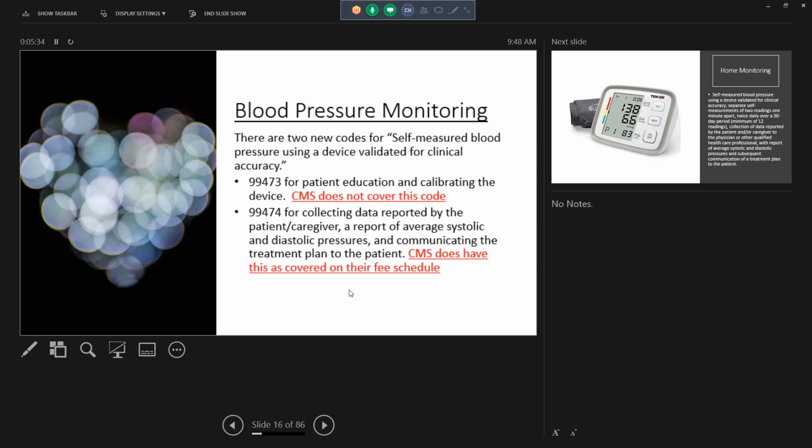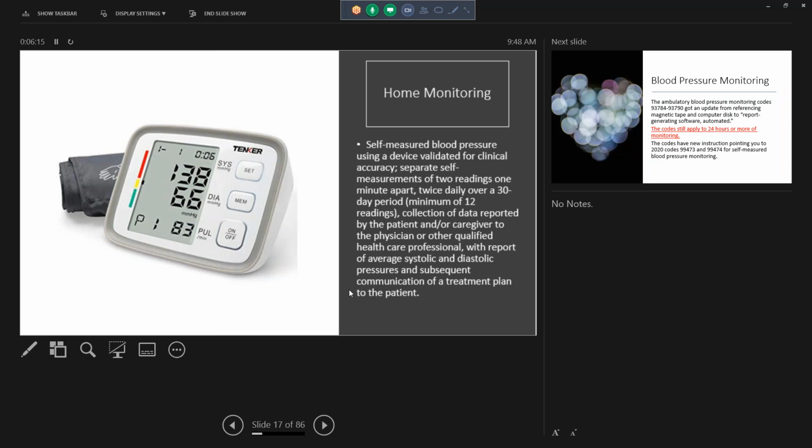But no way. Nobody's going to. It's a new code. There's two codes for blood pressure monitoring. 99473 is for patient education and calibrating the device. First of all, we don't know what the devices are. But 99474 is for collecting blood pressure data by a patient. And we're going to send the average systolic and diastolic pressures to the physician or mid-level. Medicare will pay for it, probably about the same as they pay for your $18 or $19 Coumadin checks. But here's the catch.